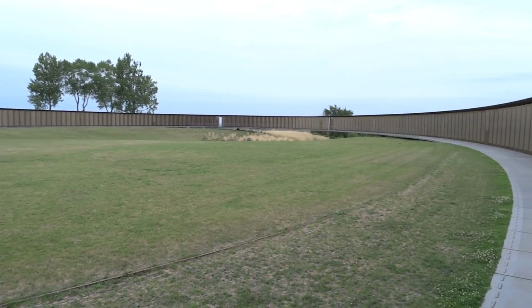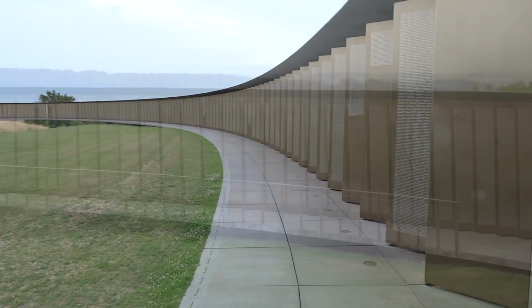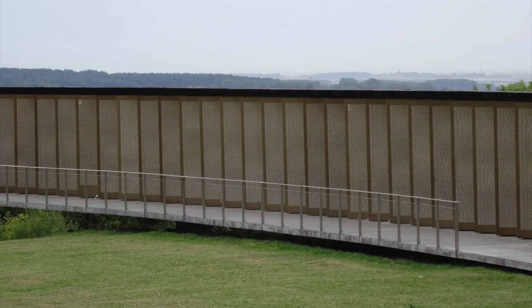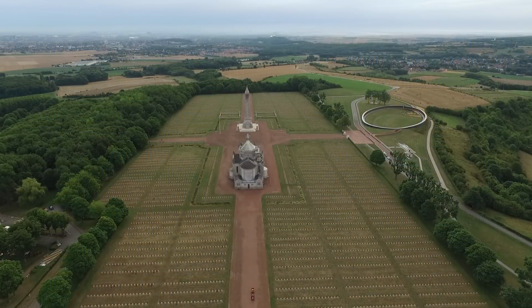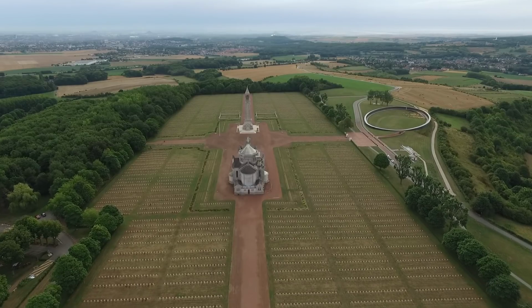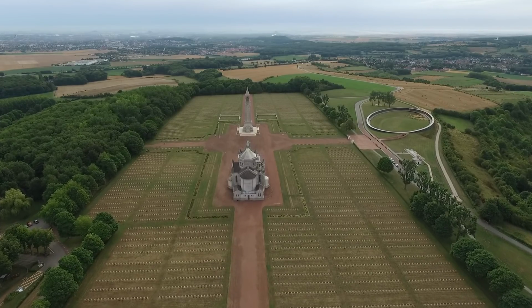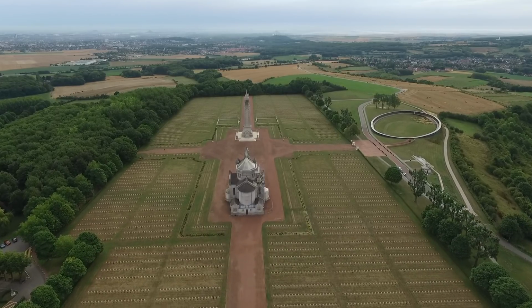It puts it into perspective when you see so many names. And then you walk round and look for your own. My name's Stephen Upton, so I look for the S. Upton. Look how many Uptons there are. There's actually only one S. Upton, no Stephen Upton, although there is a Selwyn and a Stanley. There's a lot of Uptons. It's a very moving memorial. I don't know of any other memorial that contains so many names. 590,000.